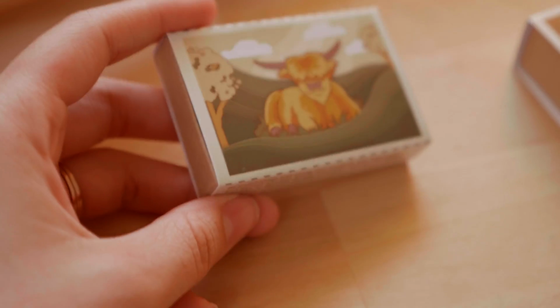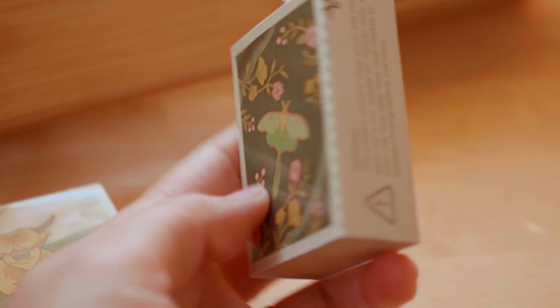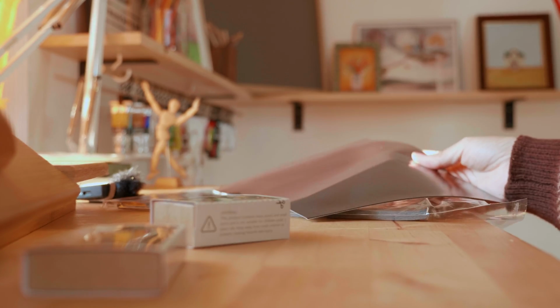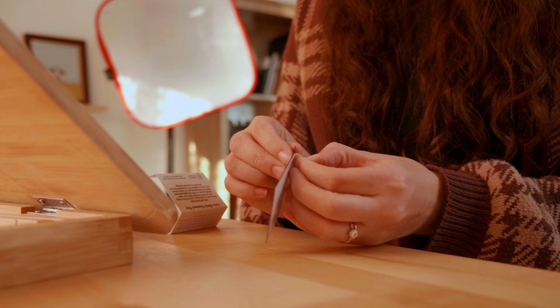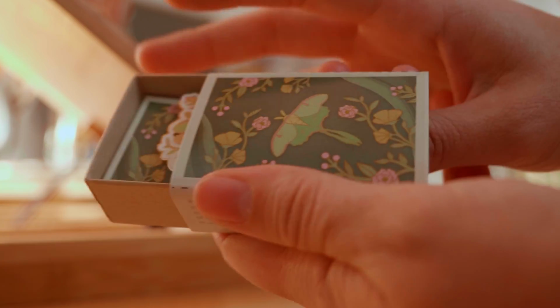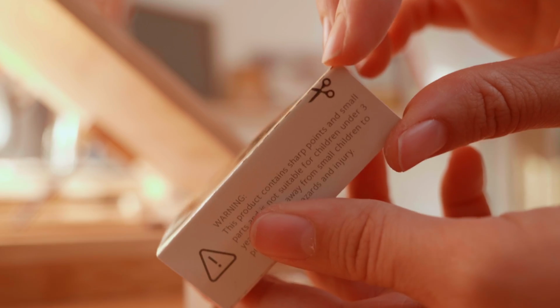Then these are the prototypes for the pin packaging I've been making. It's kind of like a matchbox style, but one of the reasons I decided to do these is because I wanted to give away a free magnet that people could have that would have my name on it. So that's what I'm testing out here. So just by adding a bit of magnet to it, it can now be the cover of my pin packaging and be a free magnet that people get with their order.